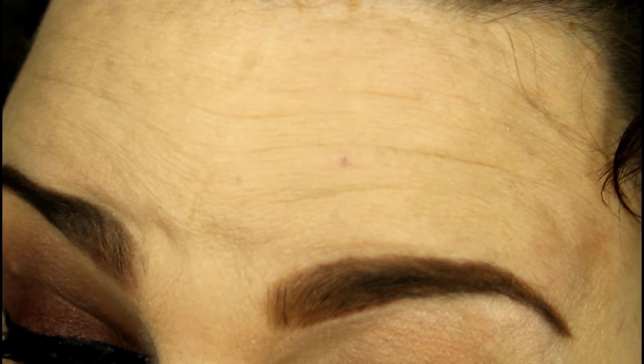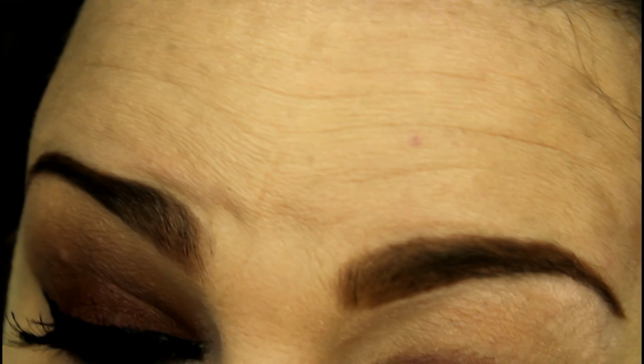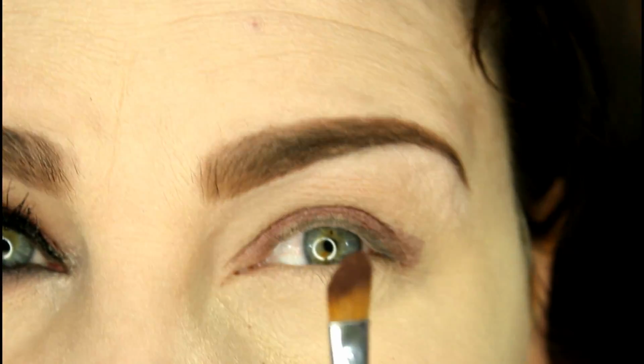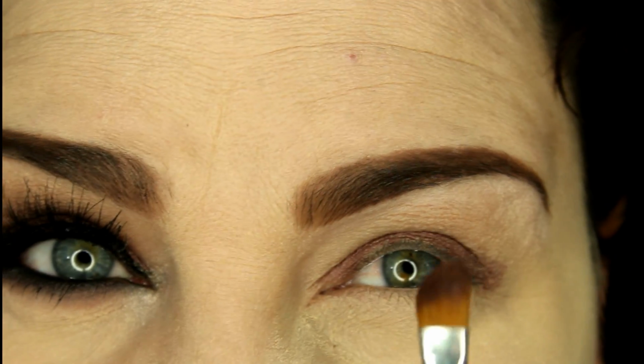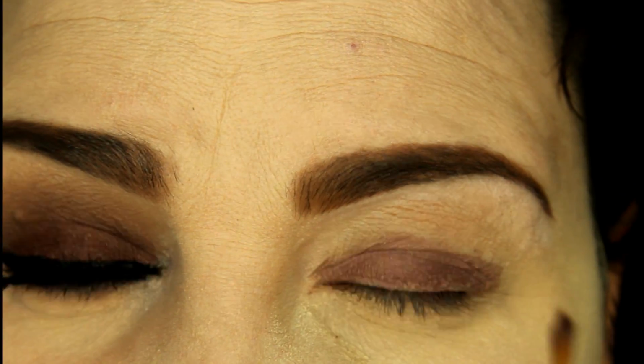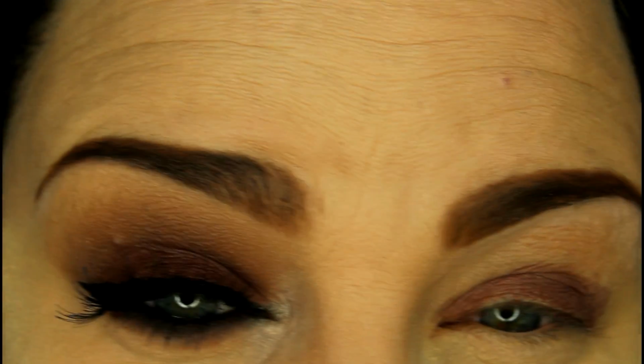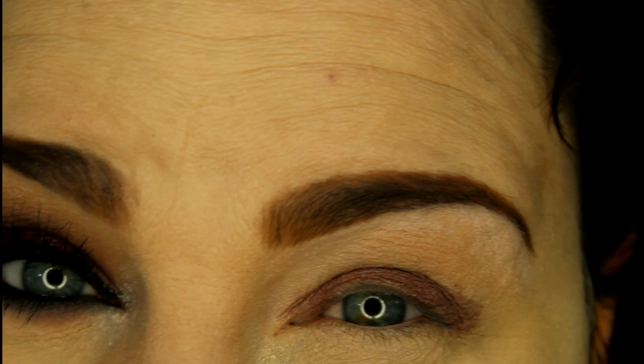I'm going to take that just above the crease on the outer corner, and take this all the way to the inner corner. Now I'm going to take a flat shader brush from MASH. This one has a funky angle to it, but I really like it because it's perfect for cutting the crease, or getting in there and really packing shadow on the crease.